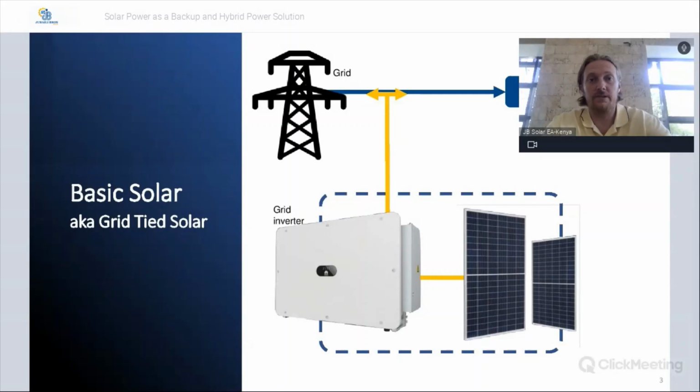You can see the line diagram there. All you really need is solar panels and an inverter, and you can supply the grid and power your loads. This is very economically feasible in places that have a stable grid, especially if they have a feed-in tariff. A feed-in tariff basically means that the grid will purchase your solar electricity that you don't consume. Any excess solar power you produce can be sold to the grid.